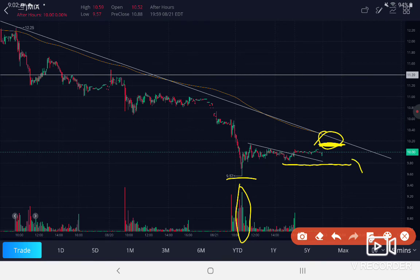If it breaks 980, it's probably going to retest this area here, and if it breaks that, it's probably going to test the 200-day average. So we could have some downside. So just if you get into it, make sure you use a stop. Don't do anything dumb and get into a stock without a stop.